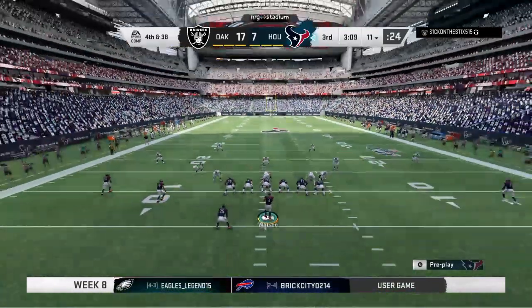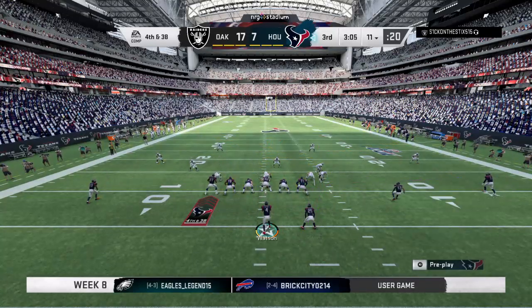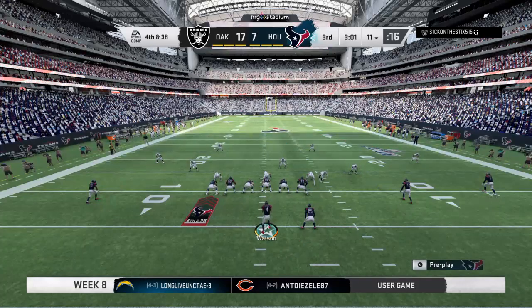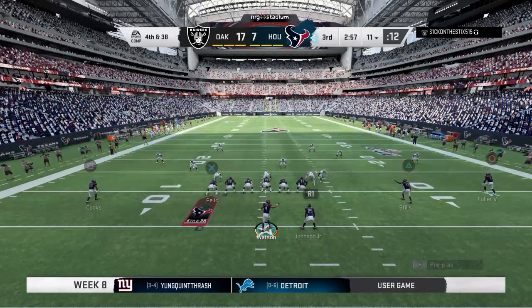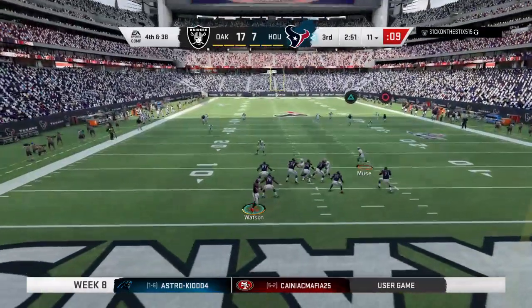No move to get the offense off the field here. They've converted once on this drive. On fourth, they'll go again and try it once more. They're going for it. It's Watson.